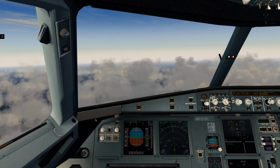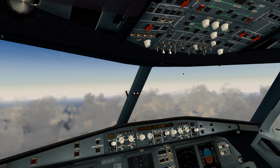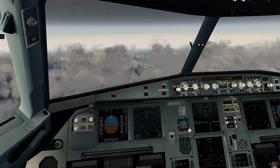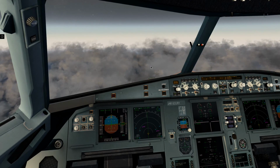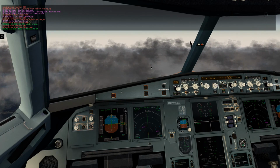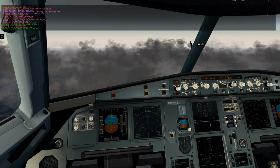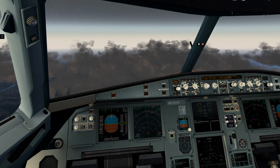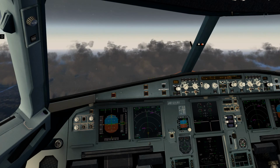Alrighty, there's 21,000 feet. We can go ahead and seatbelts can come off. It's a pretty rapid climb throughout the entire flight, so I wanted to keep it that way. Keep the seatbelts on.